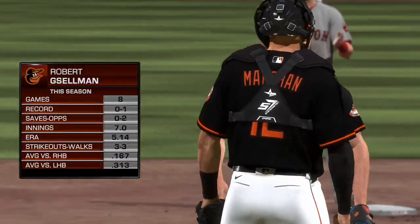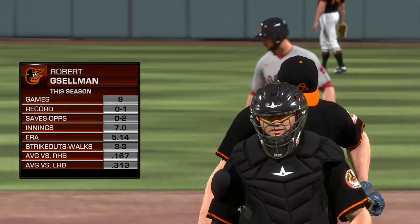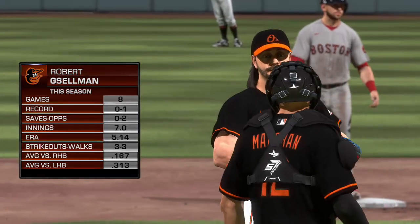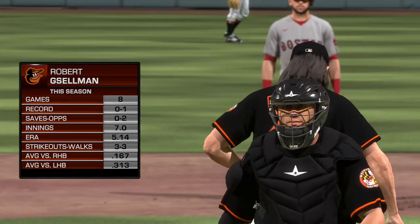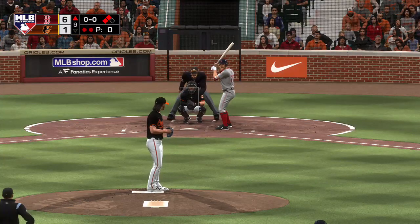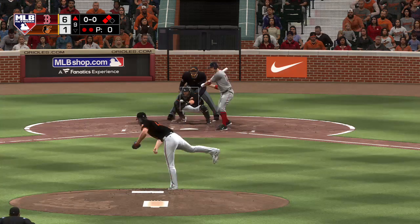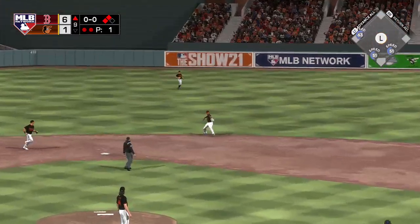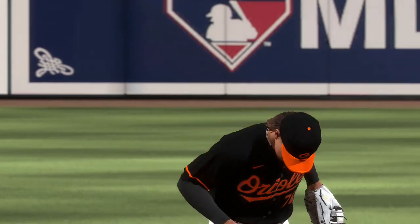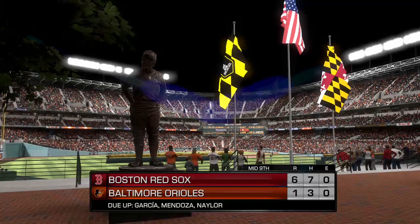Robert Gesellman takes over now with 2 gone here in the top of inning number 9. To the plate now, Josh Young. And he puts it on the ground to second. He's got it. And how about that right out of the bullpen? A ground ball on one pitch, and the inning is over. So 2 runs on 3 hits, no errors, and 2 men left on base.